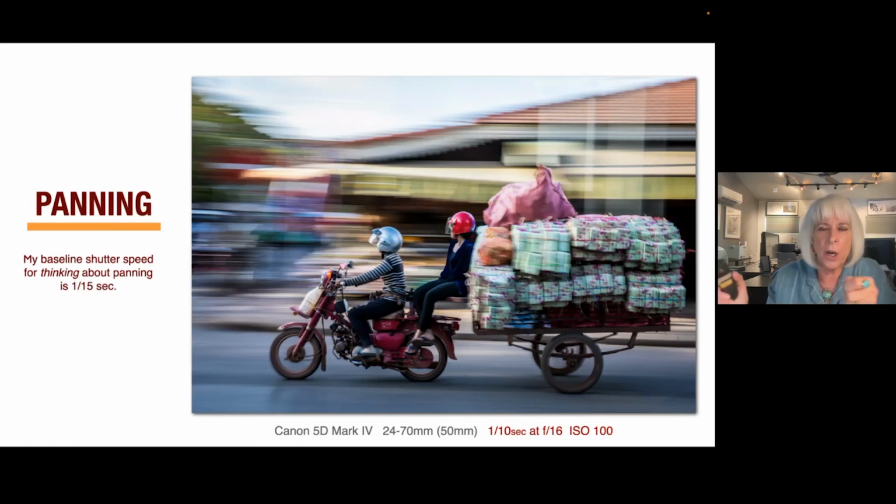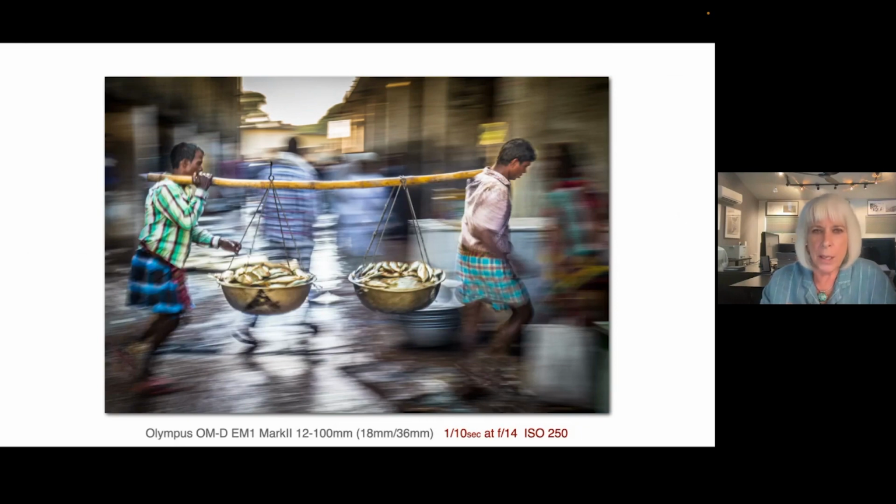Panning, when you follow motion at the exact same speed. And my baseline for thinking about panning is a 15th of a second. And it's great for eliminating distracting elements in the background, contrasting light, and again, feeling. It's about feeling. This is in a market in Bangladesh, and these guys were rushing by with their catch of the day, and I'm just standing off to the side out of everybody's way because it was dim, 1/10 of a second. Could be at a low ISO because there was enough light, but I have to follow exactly.